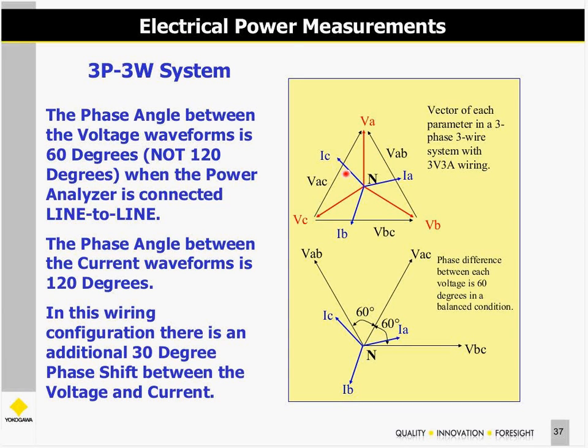Now, I've just thrown in my current to the blue line here at some arbitrary value. And if these currents now become, phase shift becomes 0, so they would be on top of the red line here, you can see that the currents now, there's an additional 30-degree phase shift, the way the meter sees it, between voltage and current. So that's what's happening inside the power analyzer.